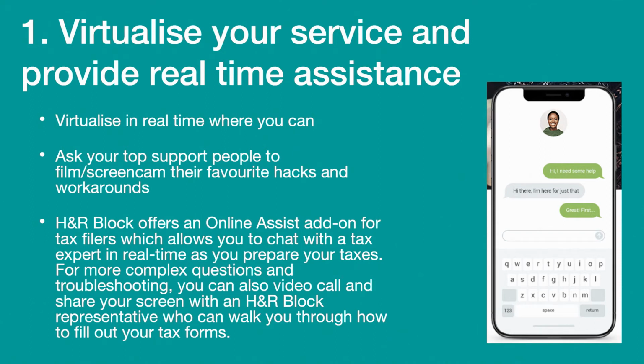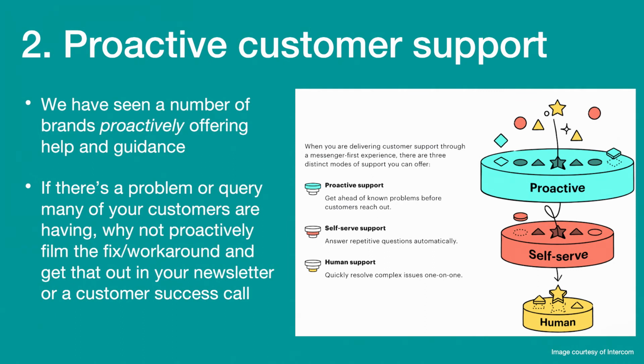So that was one thing we really liked. The second piece is by Intercom, a phenomenal brand. Their technology I just love. I think it's incredibly clever. And they have been talking about, and the industry has been talking about, proactive customer support for a while. But I do think we're now seeing a number of brands proactively offering help and guidance to people before they need it. So this graphic on the right talks about how if you can lay proactive support above your self-service and your human interaction, then you can help the customer more effectively.